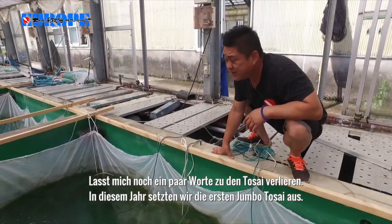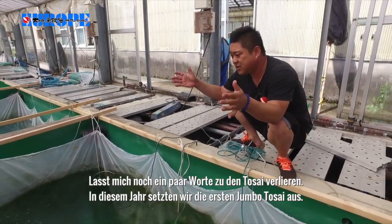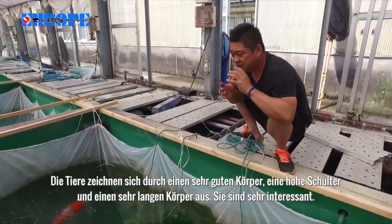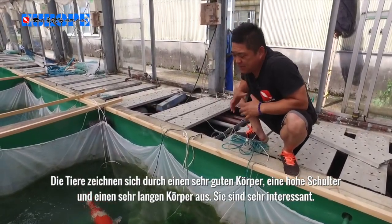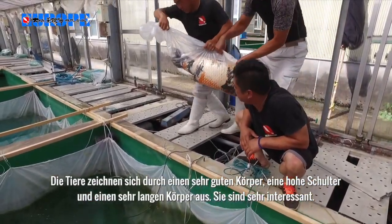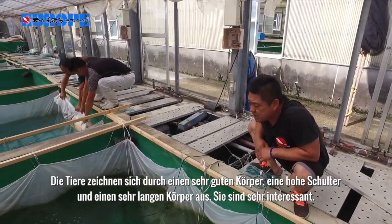So, let me explain the cold line. This year, it's springtime, and it's going to jump a cold line. Really good body shape, very high breed, and big face, and long body. The protein is so-so, but the quality is very good. Very, very interesting. Besides.